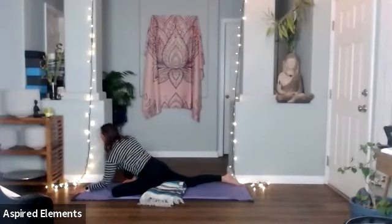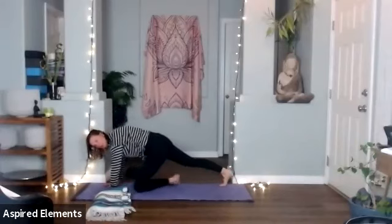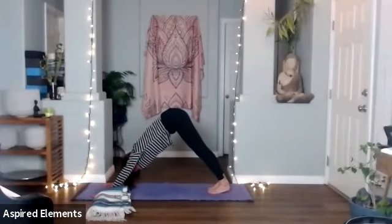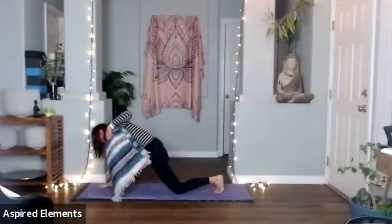Good, then we're going to lift up. Now I'm going to pull my blanket out and then step back. Down dog. Pause there. Good, and now we pick up the other leg and step it forward, drop the back knee. Good, we're going to take it into a pigeon.